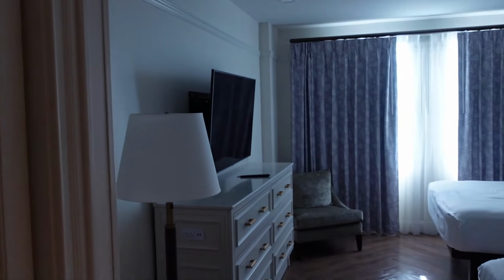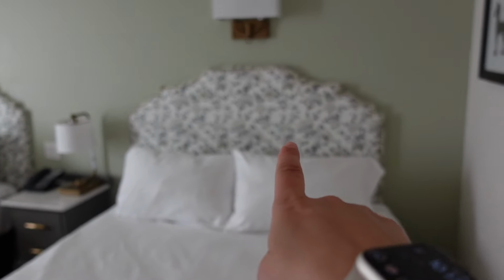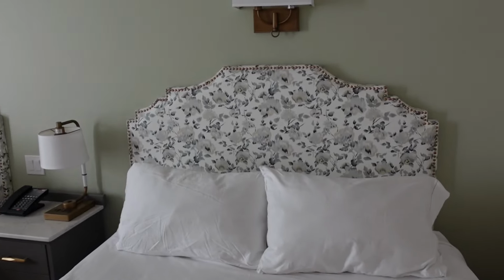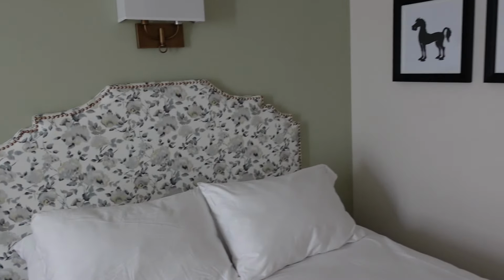And here you have a nice double closet, like tons of space. Tons and tons of space in here. And then check out the room. Look at the queen beds, the tufted headboards. They're gorgeous. Some more equestrian details.